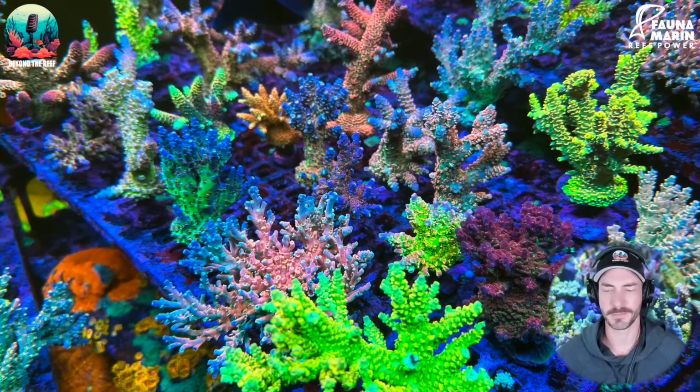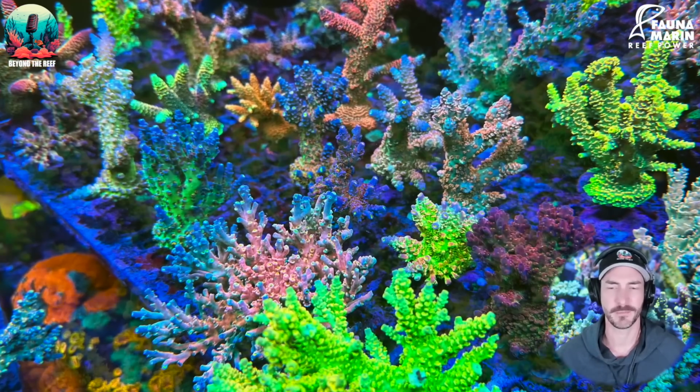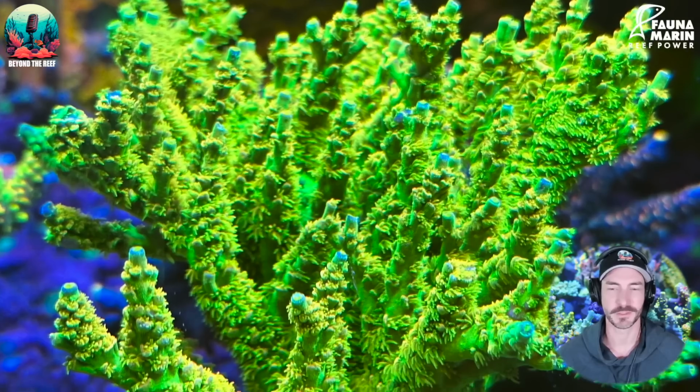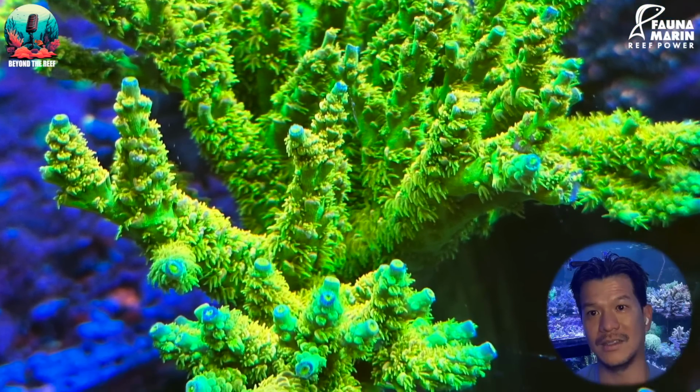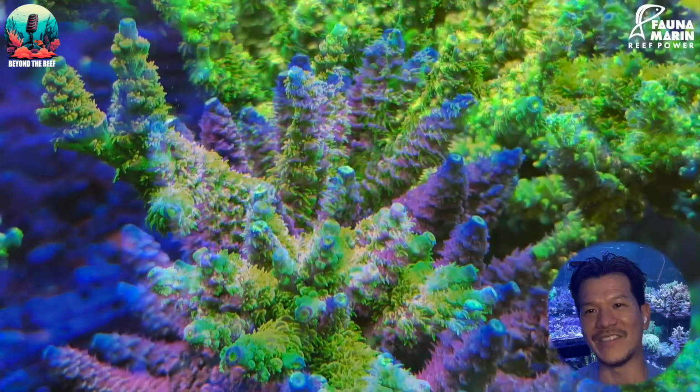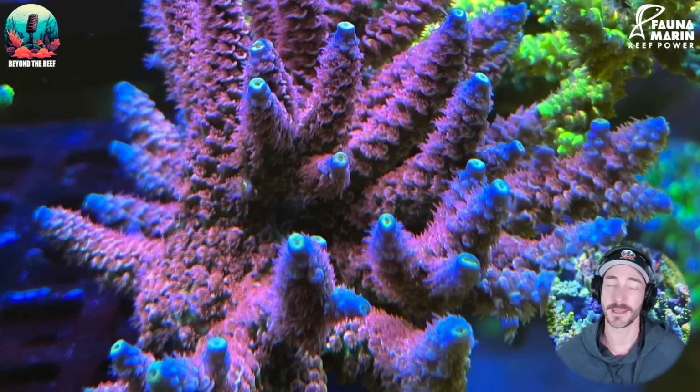I had a colony maybe 10 years ago, and I grew it to a decent size, and it had hit a stage where it was maybe going to be a sustainable, fraggable colony. And one day it just was white. This was a long time ago. I don't know of anybody in Canada that has it anymore.